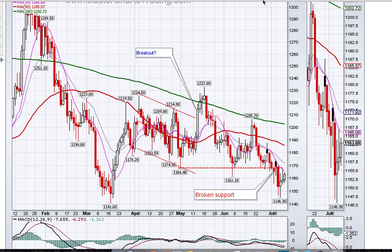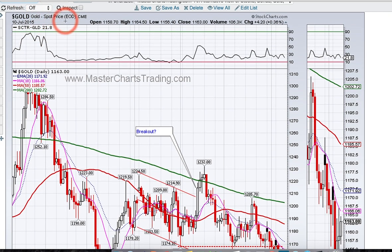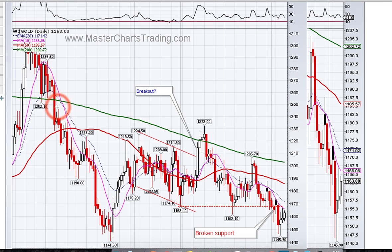All right, next let's look at gold. So gold daily end of day chart, clearly a bearish security. Prices are moving from the upper left to the lower right. This green line is a 200-day moving average, and this red line is a 50-day moving average. You can see the 50-day below the 200-day.